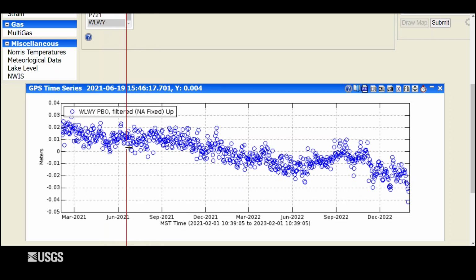It's interrupted during the summer months by a pause in the subsidence or even a slight amount of uplift. And that's caused by runoff from snowmelt that puffs up the ground as the ground soaks up that water like a sponge. But the overall trend is of about 2 to 3 centimeters per year of subsidence. That's about an inch per year of subsidence. And you can see after the end of summer 2022 that continued. There are a number of little offsets here in the winter time, and that's caused by snow and ice accumulation on the antenna, which disrupts the GPS signal a bit.